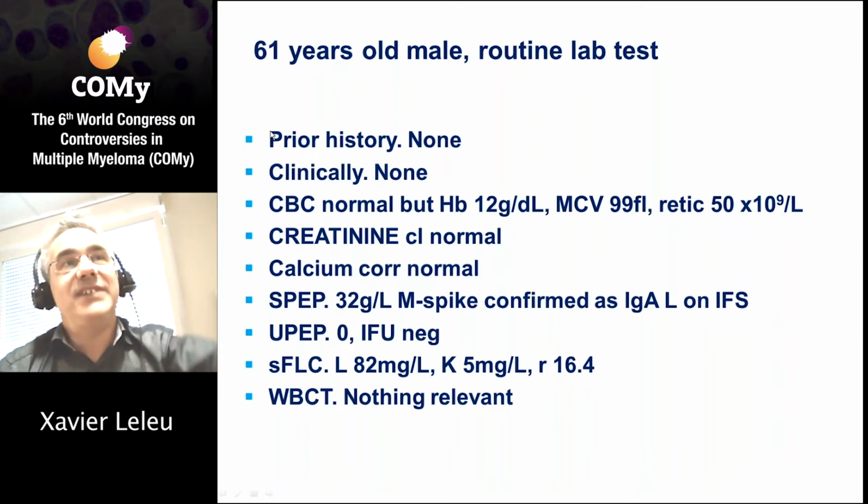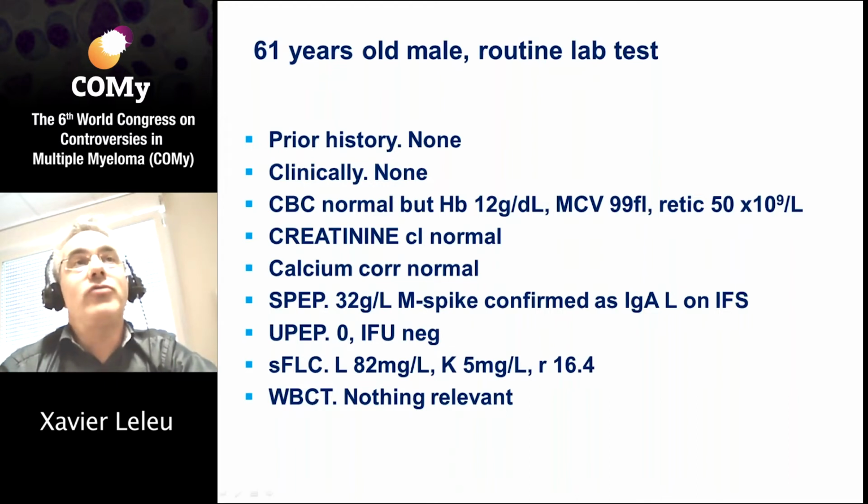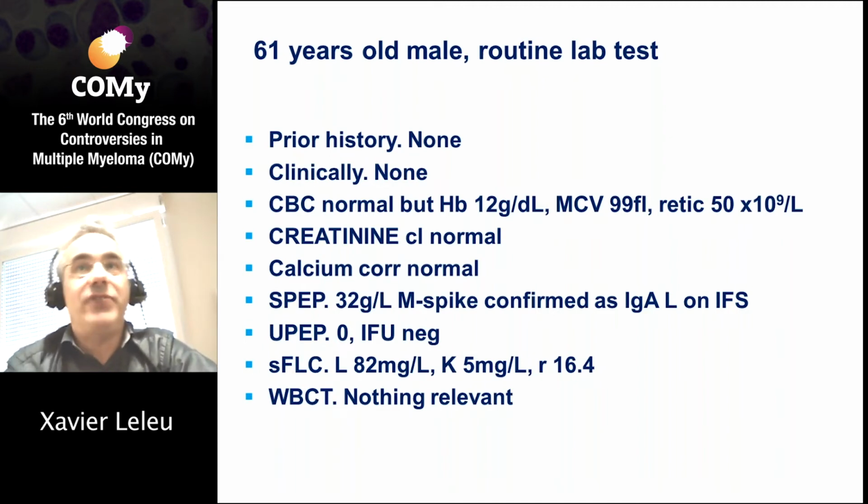The routine lab tests are depicted below, and I'm not going to go through them too much because I don't want to spend too much time. Overall, the patient had a systematic routine lab check, and this is how a number of biological abnormalities were found. Just so you know, it's a patient that is doing great, with no prior history of any type. Clinically, the patient was doing great. CBC found an anemia; the characteristics are listed here. The renal function and the serum calcium level were normal.